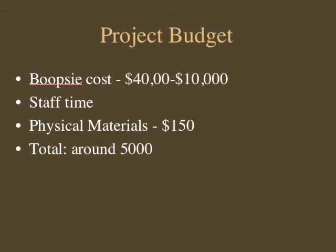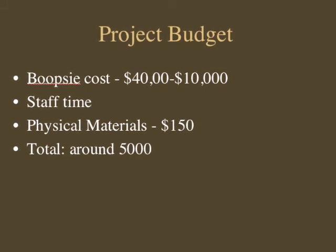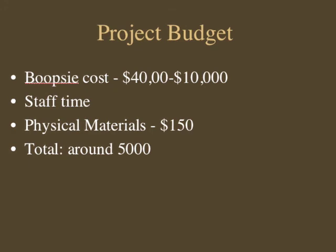At most, we'll spend $150 to make bookmarks to inform about the app that we can hand out at the checkout desk. Virtual promotion should be free since our social media intern can just tweet about it and post about it on Facebook. And so I'm hoping our total cost comes in at less than $5,000 for the app, and then updates shouldn't cost incredibly much either.